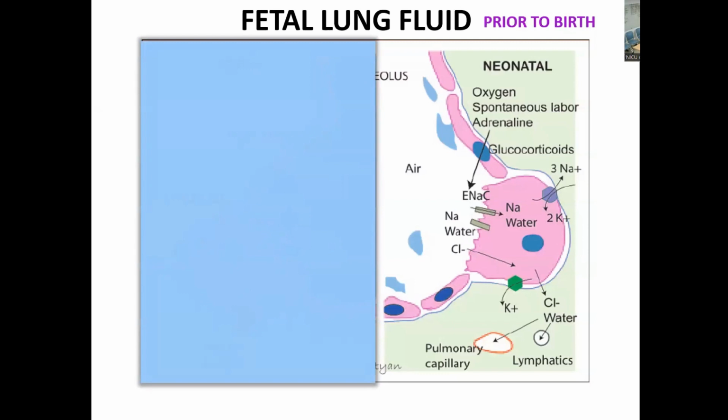Then what happens right prior to birth? A few changes happen. The pulmonary epithelium now changes to sodium absorption. You now have postnatal fluid reabsorption mediated by activation of the ENaC channels, the epithelial sodium channels, and this causes passive movement of sodium through these channels. And then sodium is actively transported back to the interstitium through the sodium-potassium ATPase pump. And this creates an osmotic gradient that allows chloride and water to follow. And then these get absorbed through the pulmonary circulation and the lymphatics.